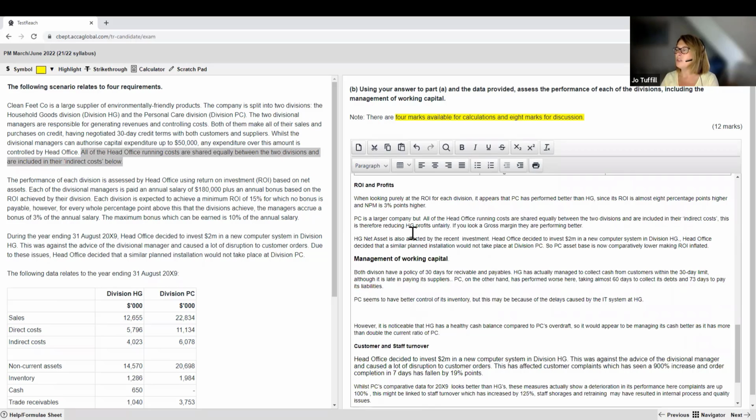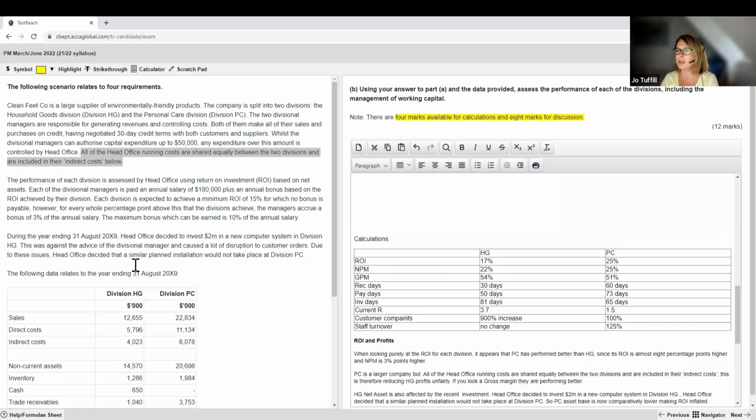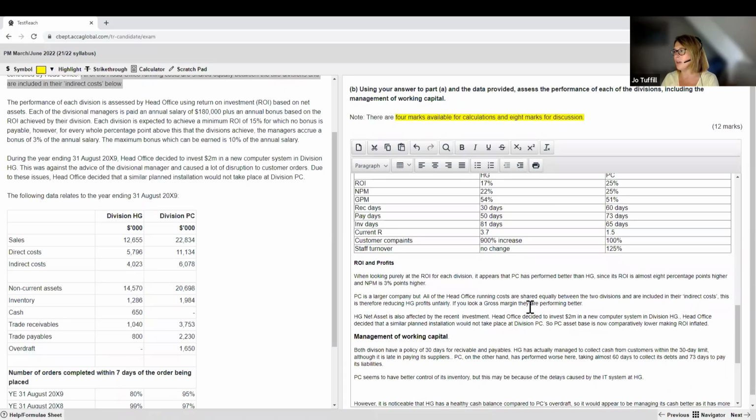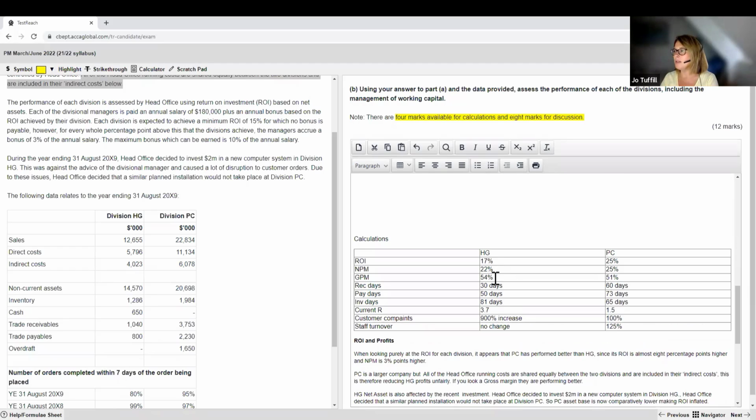This is therefore reducing HG's profits unfairly. Their profits will be reduced unfairly because they'd be having exactly the same head office costs as them, yet HG is a smaller company. Can you see? It's practically half the size. So is that really fair? If you look at the gross margin, they are actually performing better. They're 54% compared to 51%.